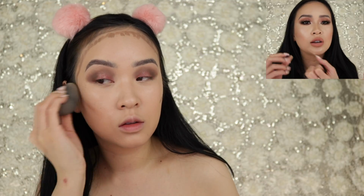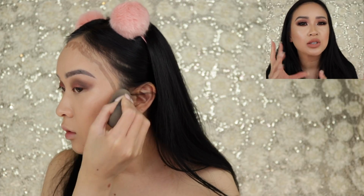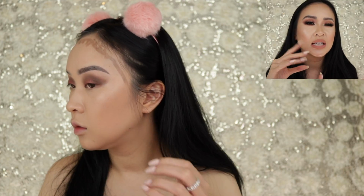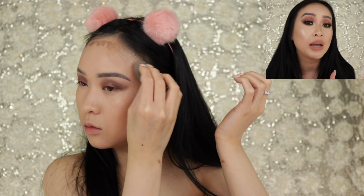Second of all, the product, when you look at it, I can't show it to you without spilling it everywhere, but you know how translucent loose powders are usually either white or white with some tint in it. Laura Mercier isn't technically just white, it has some beige in it, a yellow tint to it. This one is tinted to the point where it's not even a tint anymore. It literally looks like beige powder.